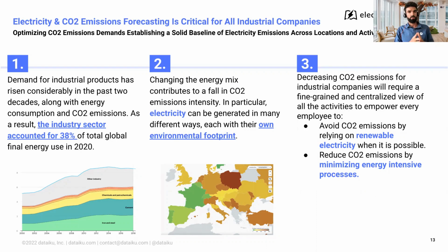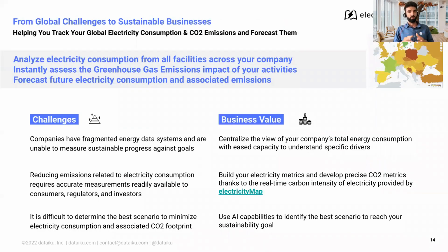So if we look at what we want to do, we want to help you track your global electricity consumption and CO2 emissions and forecast them. So what kind of challenges do we want to tackle? First, our customers and many companies have fragmented energy data systems that are unable to measure sustainable progress. We see that reducing emissions related to electricity consumption requires accurate measurement of CO2 emission content. And it's also difficult to determine the best scenarios to minimize electricity consumption.